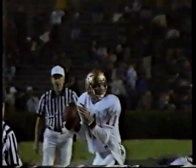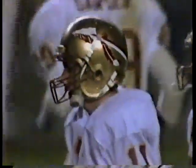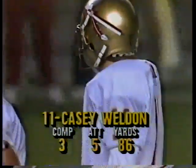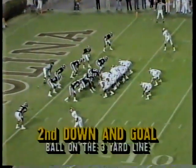It's that quick post again. Weldon's glued to him. Coming across, and he'll deliver the ball. But watch the blow by Stephon Williams. Ooh, good shot there. Good pass by Weldon. Now, Weldon's hungry for that touchdown pass. So they got 11 of the 14 back. It'll be second and goal at the three.